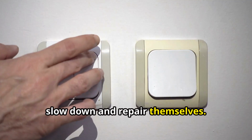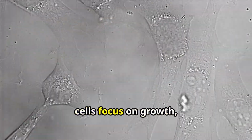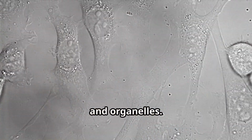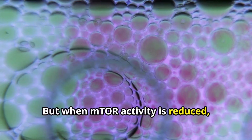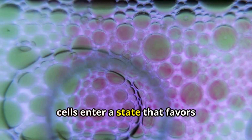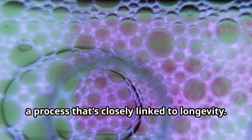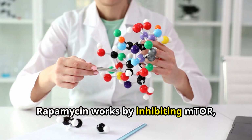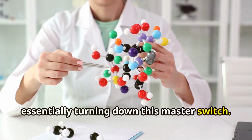down and repair themselves. When mTOR is highly active, cells focus on growth, consuming energy to build new proteins and organelles. But when mTOR activity is reduced, cells enter a state that favors maintenance and repair, a process that's closely linked to longevity. Rapamycin works by inhibiting mTOR, essentially turning down this master switch.